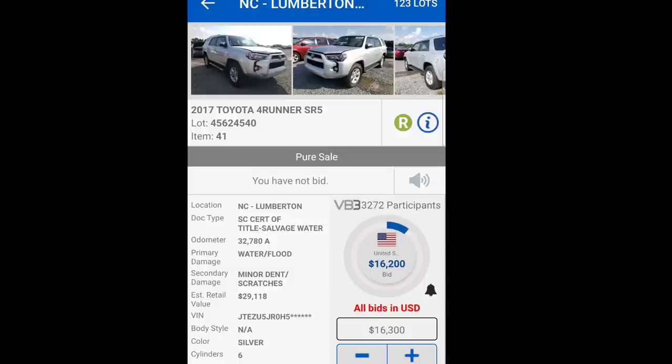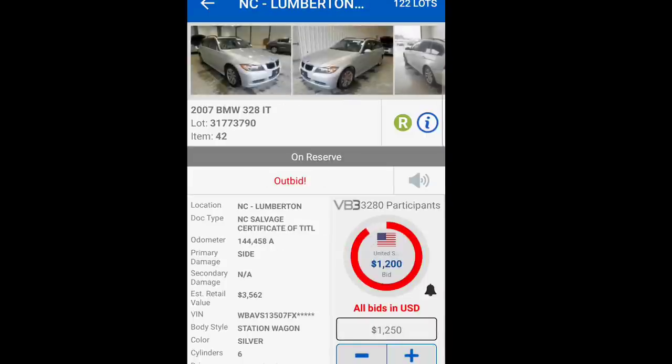So, here's the thing, though. It is a water and flood, but it's like mint on the exterior, right? No damage, runs and drives, no check engine lights. So, 16,200 for this, I don't consider that overpaying. That's actually a good deal. Somebody just got a really good deal on that.